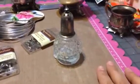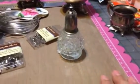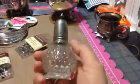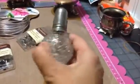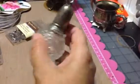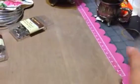I just wanted to show you some other finds that I got today, like a haul, I guess. So this is my thrift store haul. I guess I'll show you first. I got this really pretty salt and pepper shaker. And what I'm going to do with it is I'm probably just going to tie a really beautiful ribbon around it and just use it as decoration, maybe put some beads or something in it. I just think it's really pretty. I got it for a dollar.